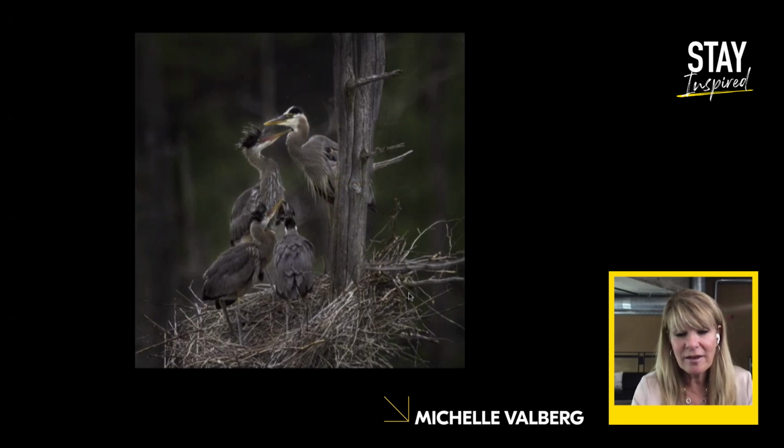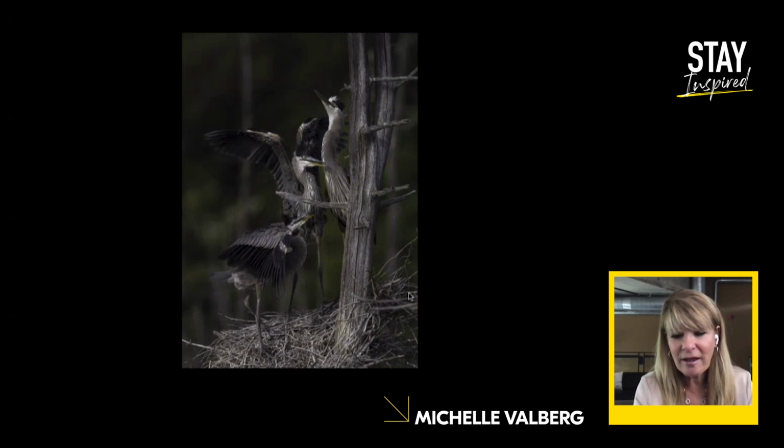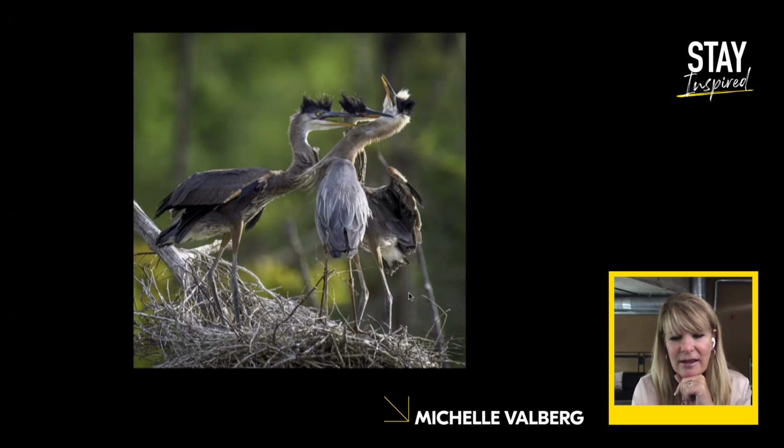So almost full size, and the parent is coming back to regurgitate again. And the violent behavior is crazy to watch, how the chicks are feeding off of the parent. And of course, their numbers are diminishing. And you could see it here. I mean, their beak is right around the neck. It's incredible.